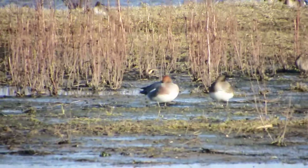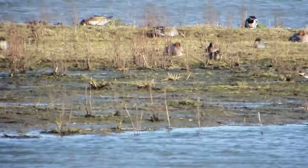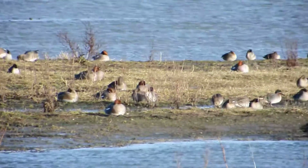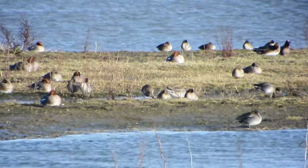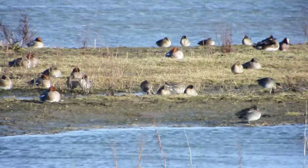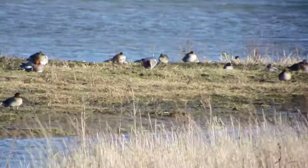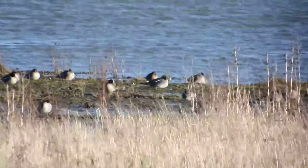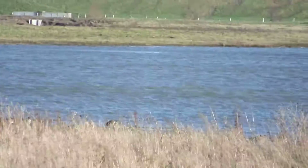Some widgeon in there. Some teal and widgeon. Plenty of ducks about, but not much activity as such.